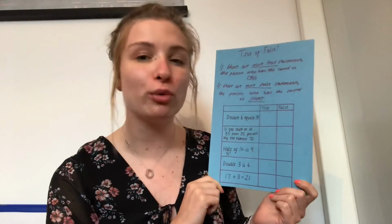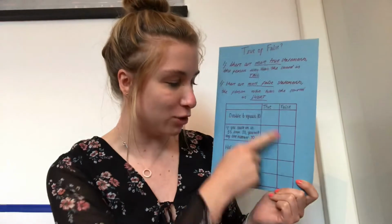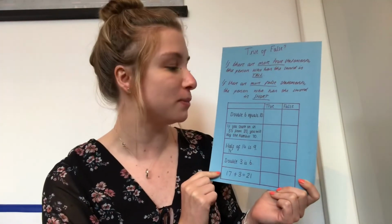It is a true or false clue and we need to solve the problems and see whether we get more true or more false. If we have more true statements, then the person who has the sword is tall. But if there are more false statements, then the person who has the sword is short. Let's give this one a go.